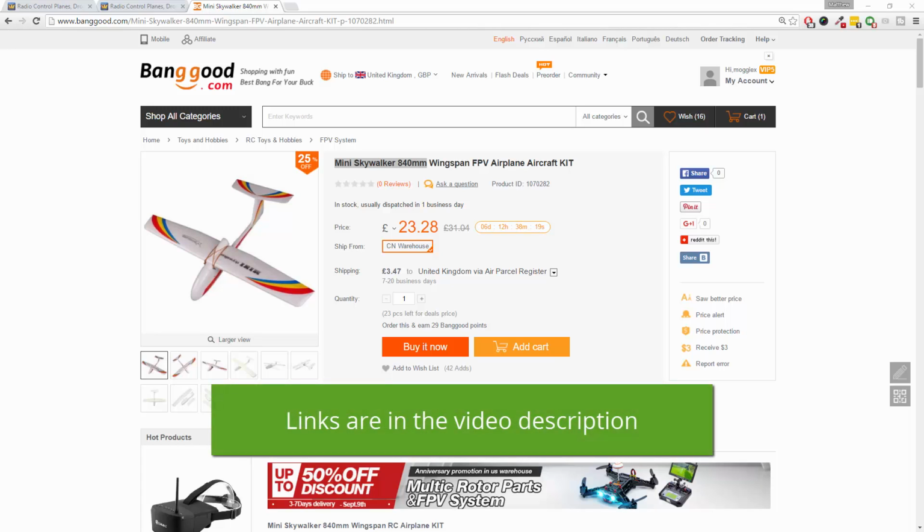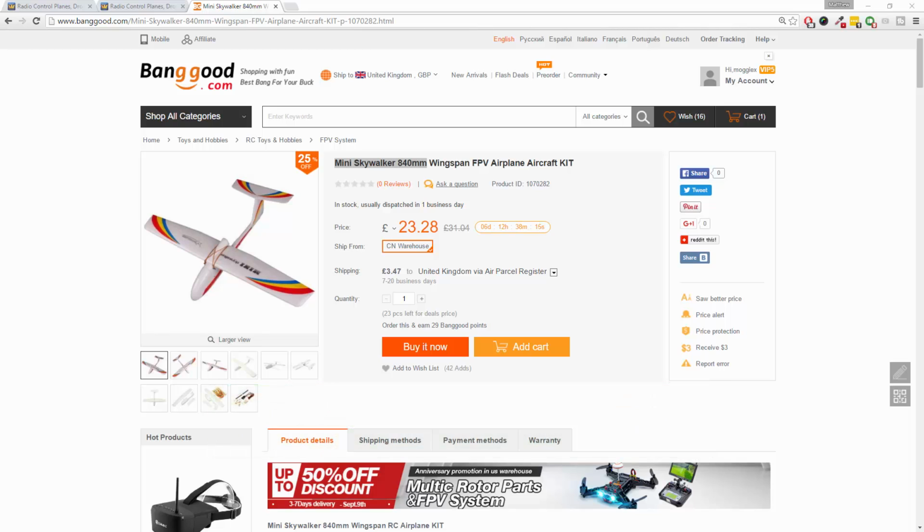In short, I've been eyeing up one of these mini Skywalkers. Now, I know it's an older model, but after seeing them fly around on YouTube and then chatting to Dave and him saying, yeah, I've had a couple of them, they're really good fun, I'm kind of sold on getting one.